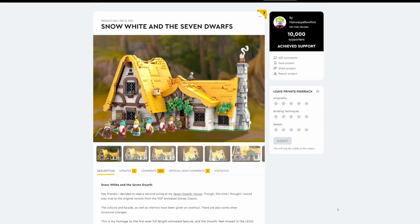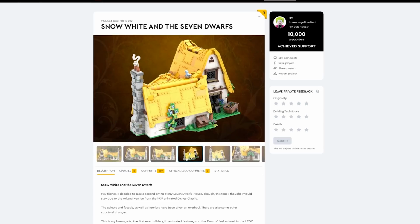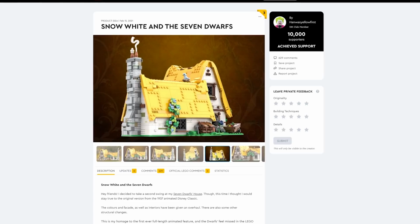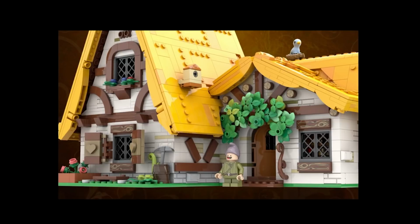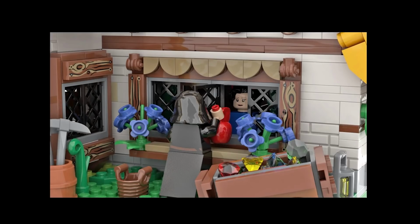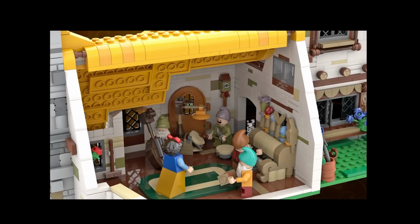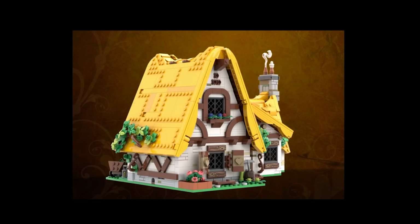Snow White and the Seven Dwarfs from Han Was Yellow First got 10,000 votes. This is, I think, the smart choice for someone submitting to LEGO Ideas. So many of the different Disney IPs have been getting accepted recently. This is actually a pretty solid build right here. This isn't something that looks like it would need to get modified too much if it did end up getting accepted into the Ideas program.